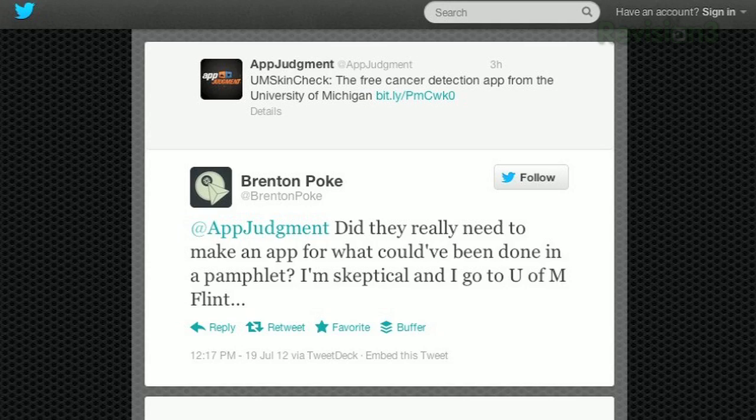I'm skeptical, and I go to U of M. I kind of agree, but brochures, who reads brochures? Exactly, you're not going to carry around a separate pamphlet. It's to make you aware of little things you may not even be aware of. Some of the things it does: it gives you notification reminders to perform self-exams on a routine basis. It'll store photos for baseline comparisons, and it's got informational videos and literature on skin cancer, and it's even got a calculator to figure out where you are as far as your routine and how you do things. And it's free. I think it's good. At the very least it gives you awareness, because you may not know if something's looking weird. You may just think it's a freckle and it's not. So it's good to be aware.